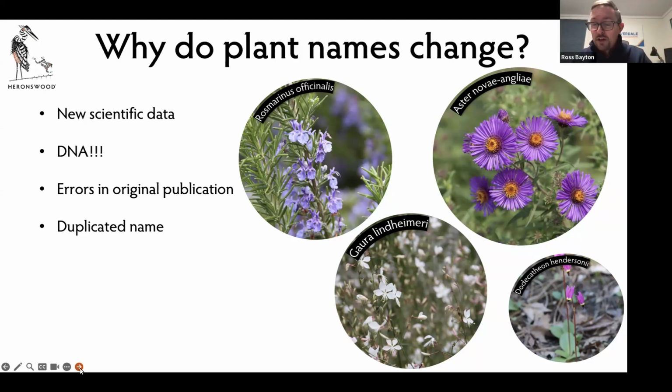And the 4 pictures I have here are 4 plants that are probably fairly familiar to you in your gardens that have had a recent name change, often to the horror. So firstly, we have rosemary here, Rosmarinus officinalis. It's now a salvia. DNA evidence showed that rosemary was very closely related to sage. In fact, so closely related, it was nested right in the middle of the genus Salvia, and so it's now called Salvia rosmarinus.